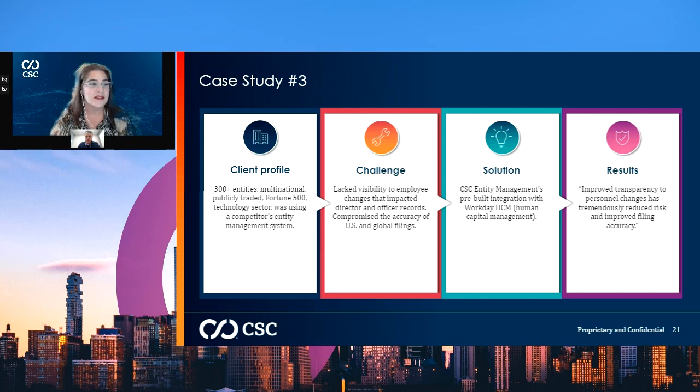And again, in their words, bringing improved transparency to the personnel changes was tremendously reducing risk and improving the filing accuracy. As I mentioned, CSC's Entity Management System is more than just a collection of features, but as an organization, CSC also recognizes that features and functionality really do matter. This is an instance where a particular feature was a highlight and really a benefit to the customer. This understanding is what drives us to continue to invest in our technology and to release new features on a regular basis. I mentioned before, we recognize that your needs change over time. Your entity management solution also needs to evolve with you.